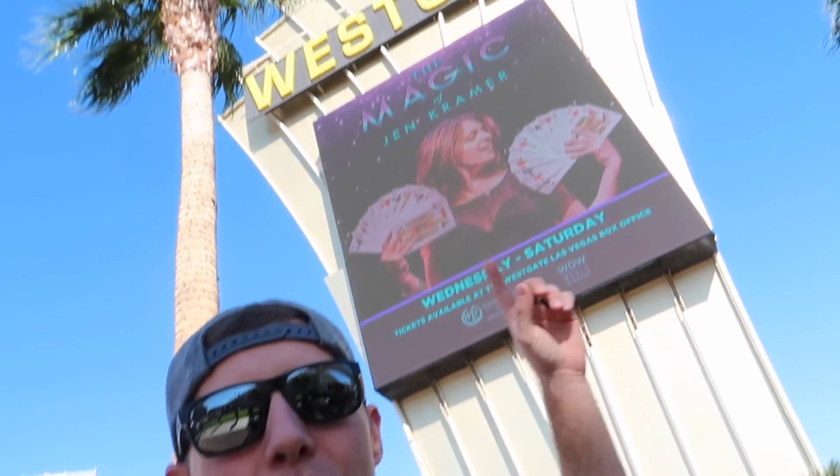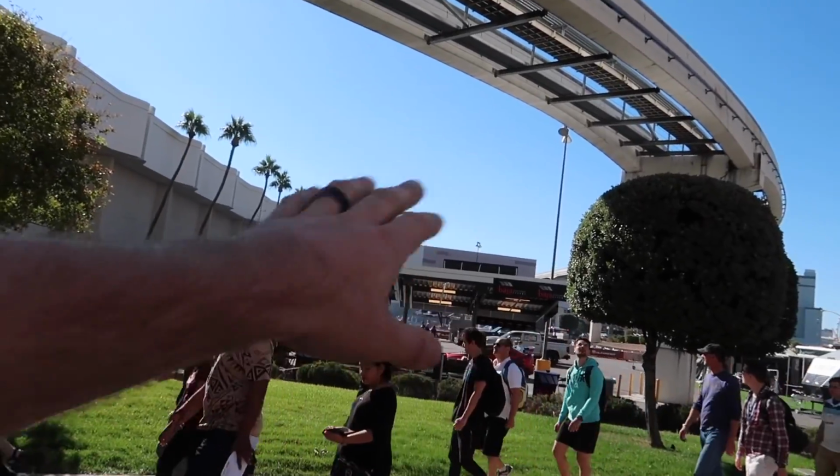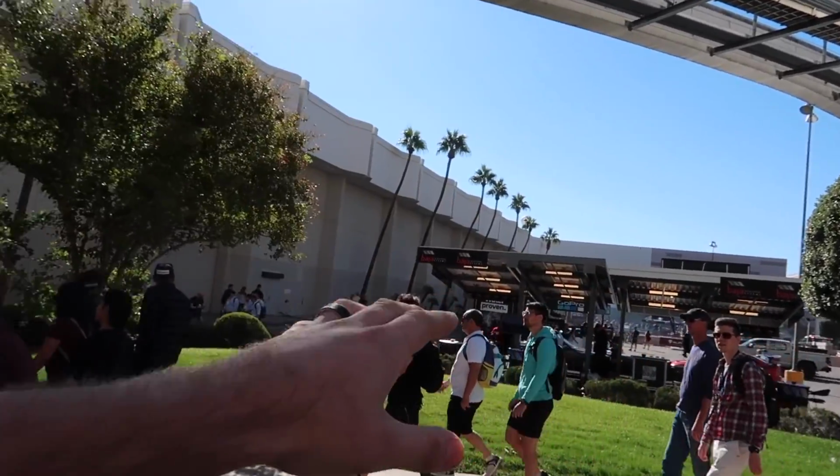We are here at the West Gate where it all goes down at the convention center. Walking in, you can see behind here, people are drifting slingshots. There's a GoPro booth. There's already a Lambo. We've seen so much already just on the way here.